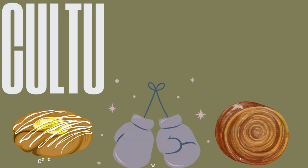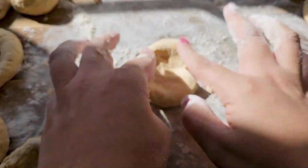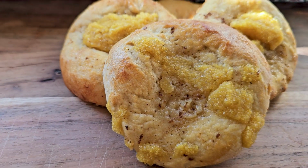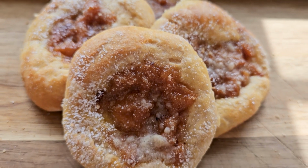Today, we're embracing this global flavor trend with some delicious cultural food mashups. First up, we have Czech Soul, where we're blending the sweet, comforting taste of Czech Kolache with heartwarming African-American soul food fillings like buttermilk pie with a cornbread topping or peach cobbler with a streusel topping.